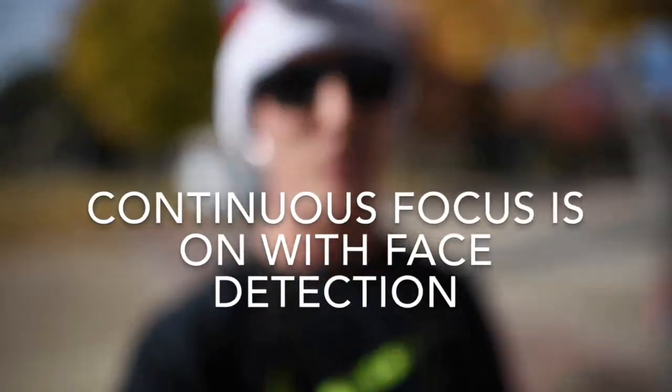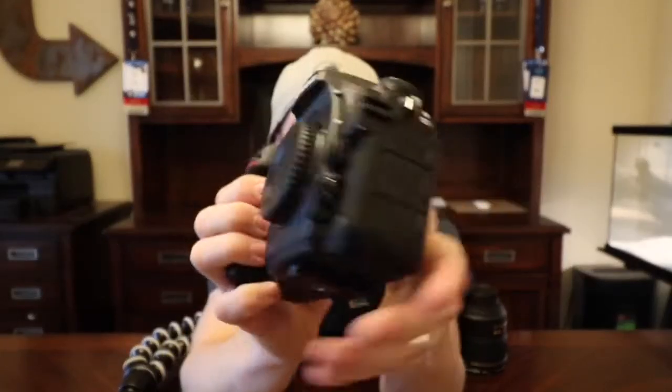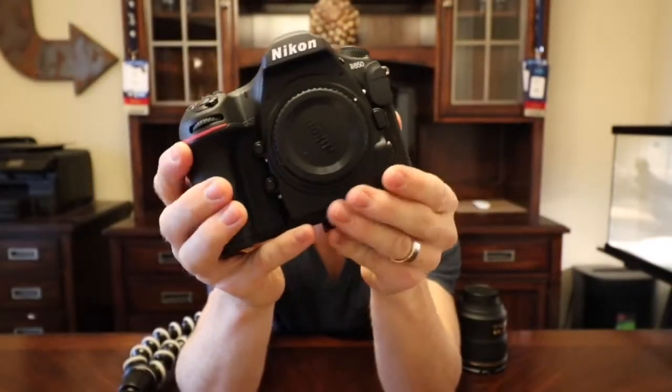So this is why people didn't vlog in 2017 with Nikon cameras. But going into 2018, let's see if it will be any different because of this new addition right here, the Nikon D850. I just picked one of these up because I wanted to see if it was going to be the right camera for me to start vlogging with, primarily because I have a lot of Nikon lenses. Maybe you're in the same spot and you want to use a Nikon body for vlogging.